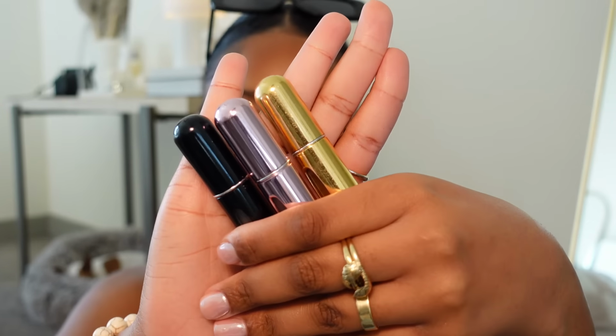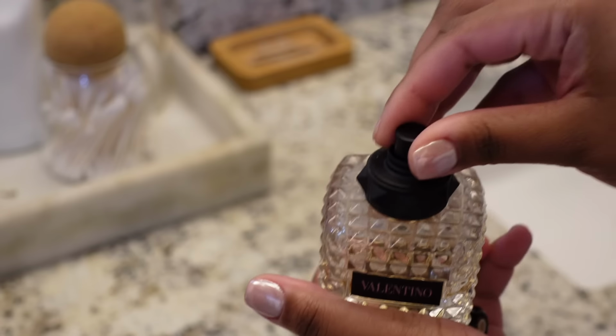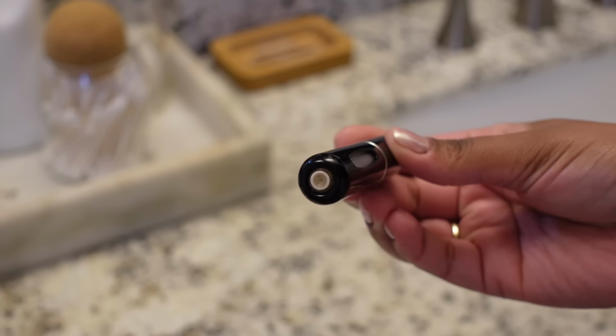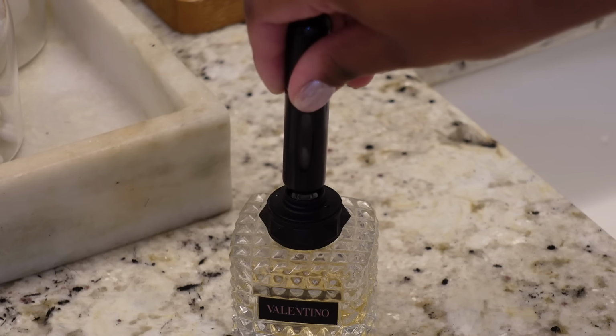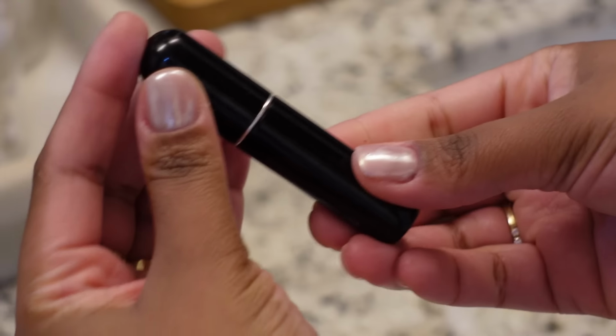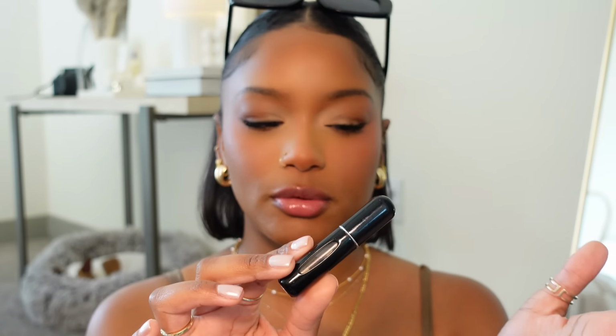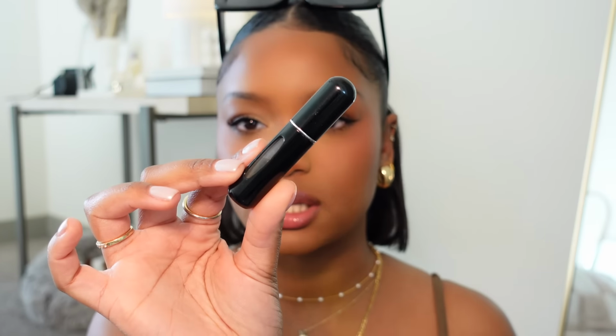So my last travel recommendation are these cute little perfume vials, and I found these on Amazon about a year ago, and I just love them. They're so cute and tiny, and you can easily store them in your purse and take them anywhere with you, and then you don't have to buy the overpriced travel versions of your perfume. You can just use these. I like to match up the color with the color of the perfume bottle so that I know which one it is. But yeah, these are just good to have with you so you smell good all day.